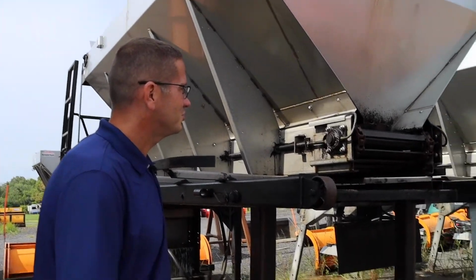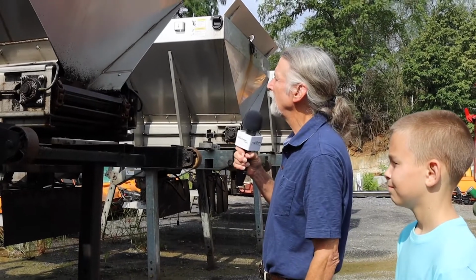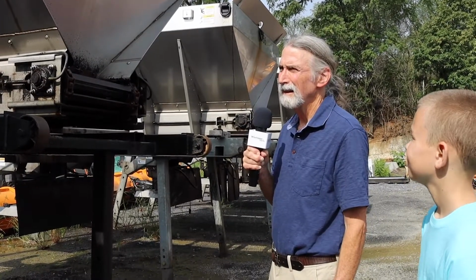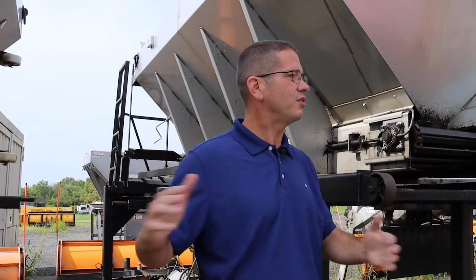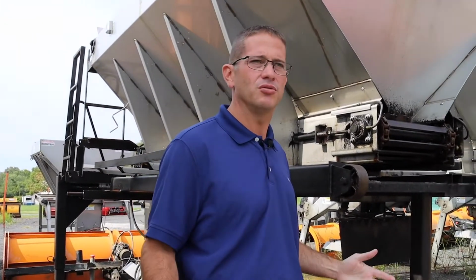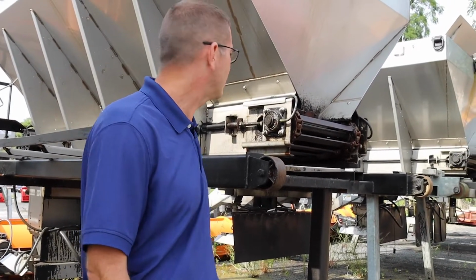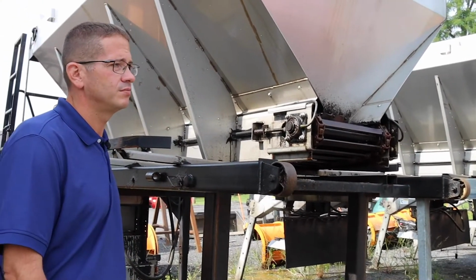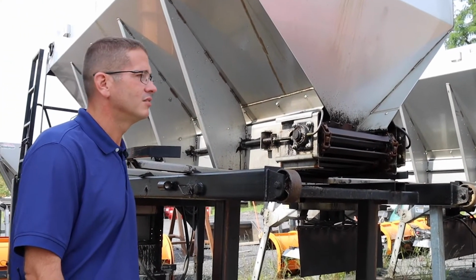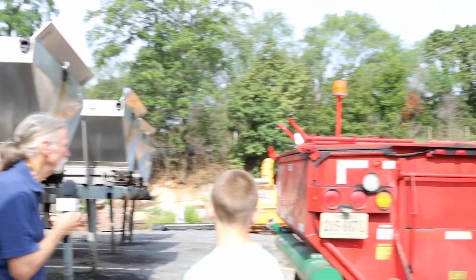But just the volume of salt that this thing could hold. If you're familiar with the area, to run Pleasant Valley from one end to the other, you can probably do it in about 2 loads. It takes about 2 loads, depending on how much you're putting out and how fast you want to put it out.